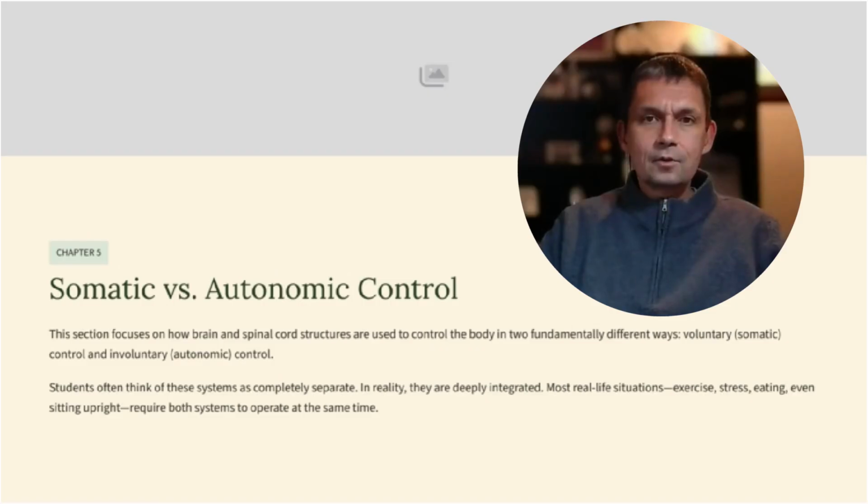The nervous system controls the body in two main ways: somatic and autonomic control. Somatic control is voluntary, autonomic control is involuntary. Although often taught separately, these systems are highly integrated in real life.